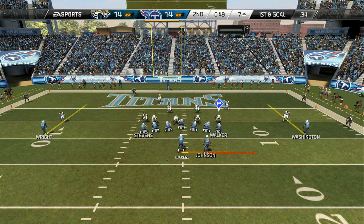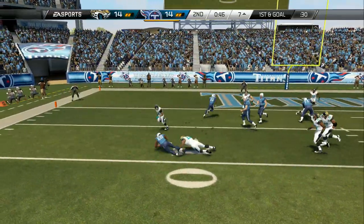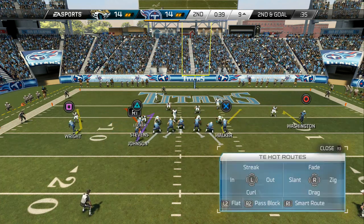Let's see what they do on first down following that huge play. Get ready. Pitches it back. Going to lose yards here. Well, the play is there to be made, but the offensive player doesn't get it done. Bad job on first down.